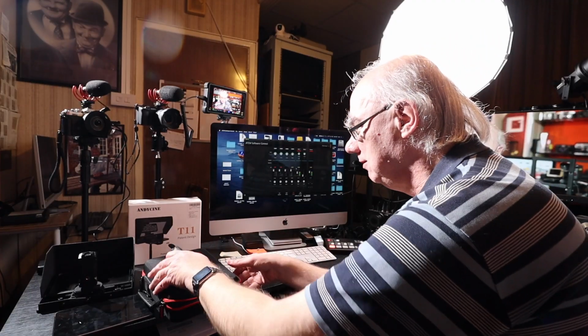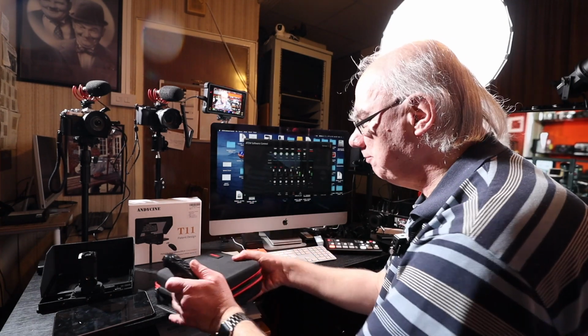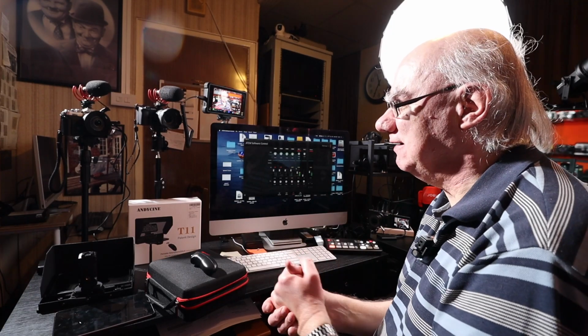Now, what I'm going to do now, I think I've spoken enough about what it comes with and how good it is. Now we'll put the teleprompter onto the camera, and then I'll read through it using the remote control, stopping and starting it, and you get a gist as to how useful a teleprompter will be, because you don't forget anything. So let's do that now.